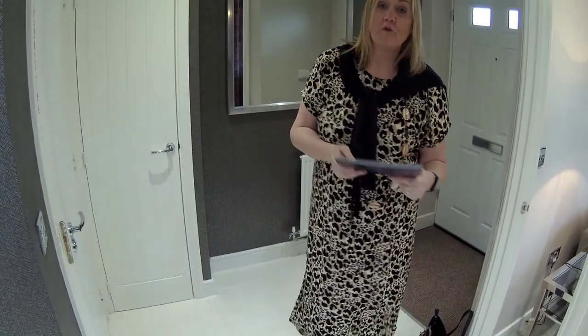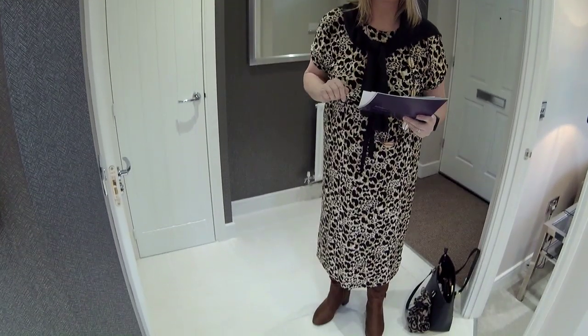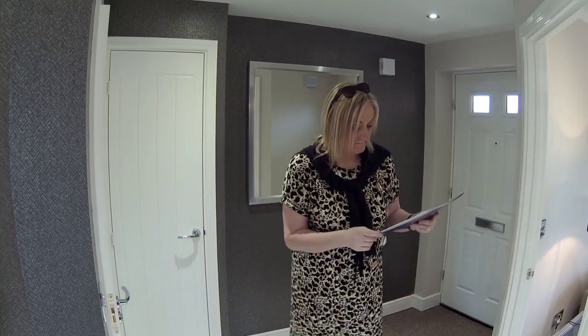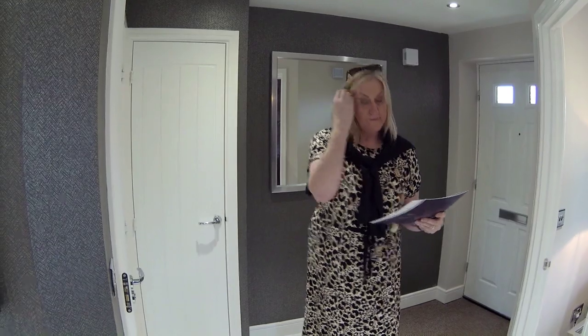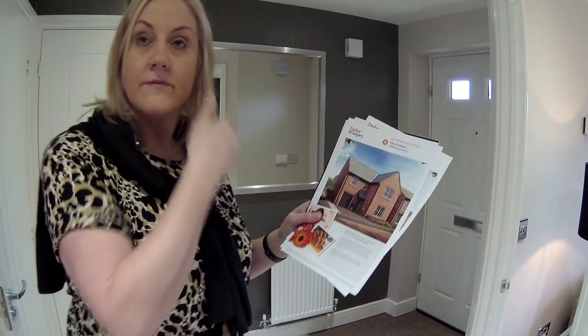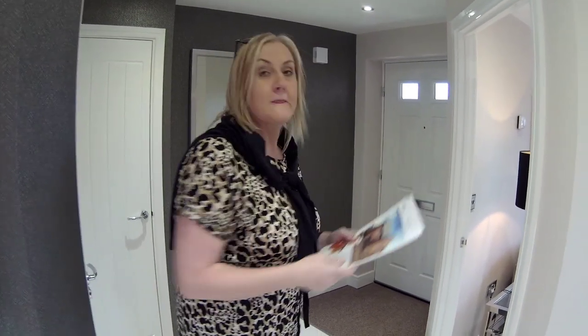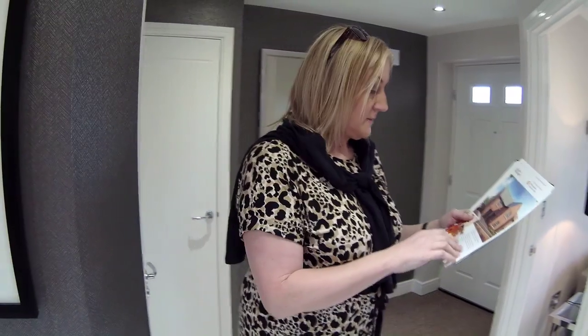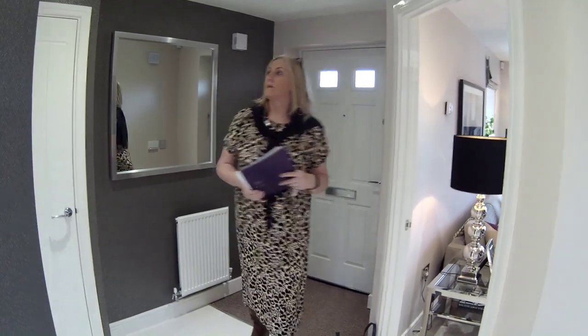Taylor Wimpey. Four bed detached. Kingsbourne on Nantwich. The Kingsbourne collection. Now, let me tell you a little bit about this house type. This is the Evesham. It's actually known in other regions as the Fakenham, but it originates back to the Bryant Victoria house type. There's a few house types that Taylor Wimpey used that use those original house types. It's got an integral garage anyway. So this house has got a good 90s pedigree about it.